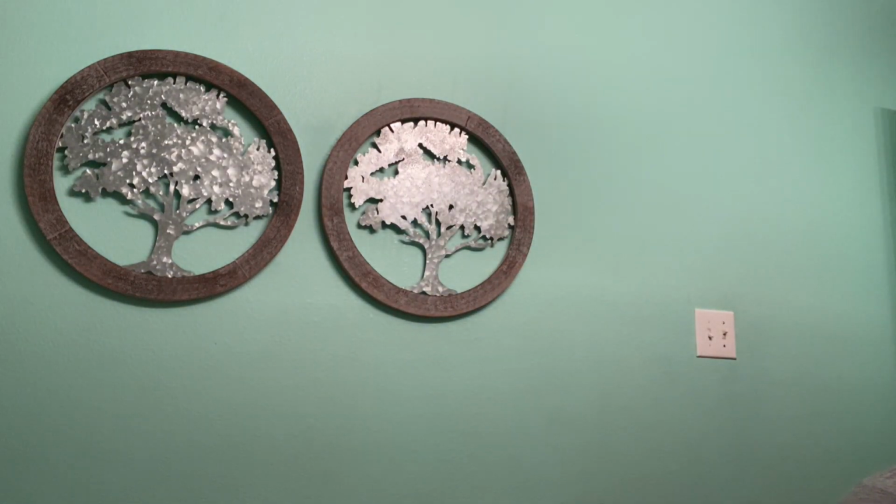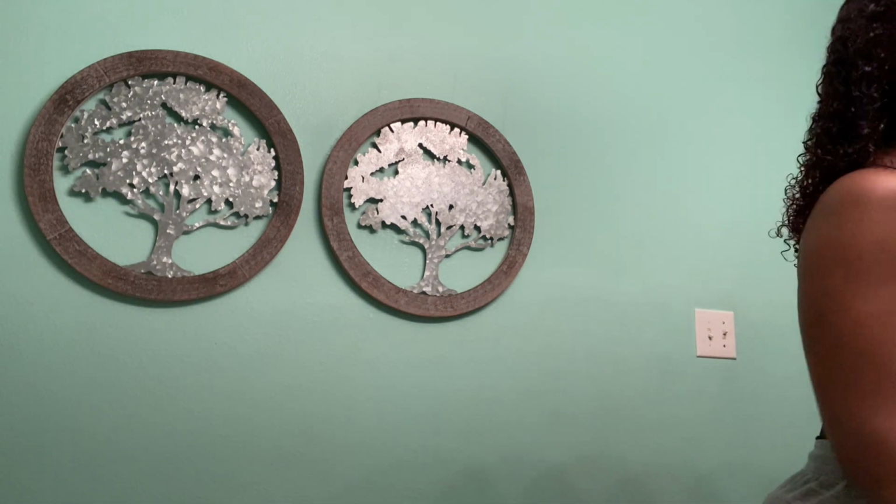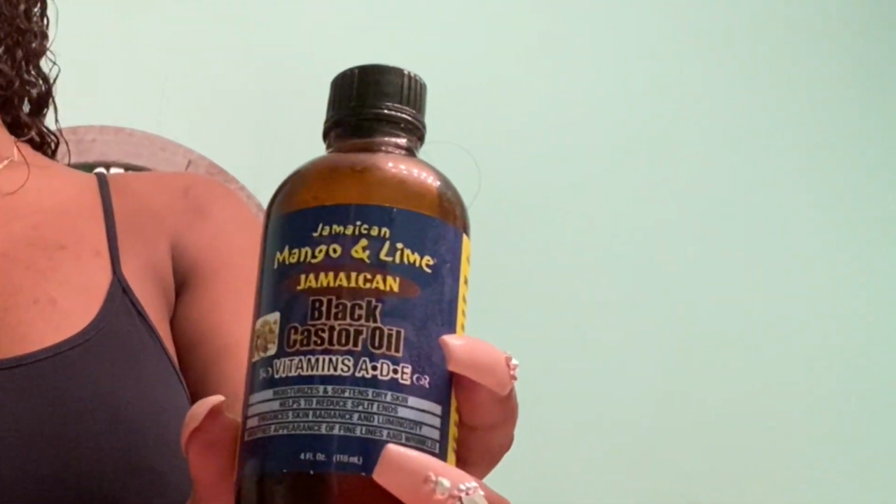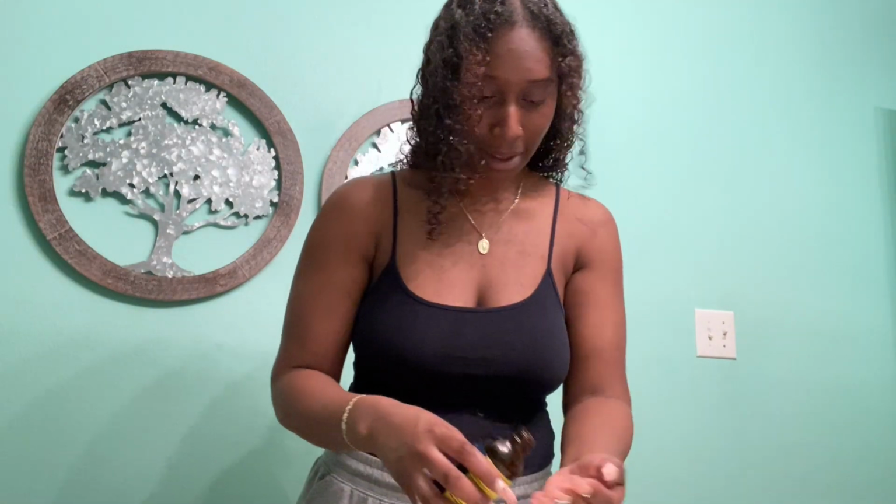Then lastly, I'm gonna go in on my favorite thing. This is my Jamaican black castor oil. I use this for my edges, but I'm not gonna put it directly on my edges today. I lied.